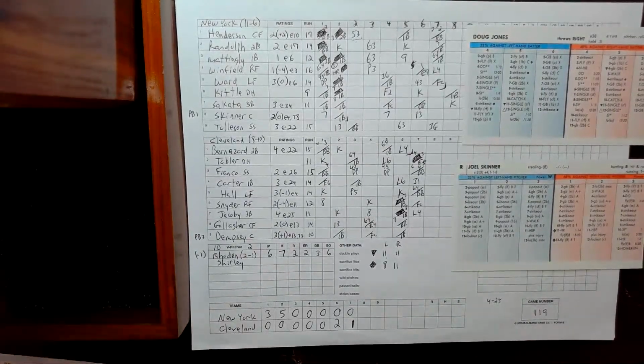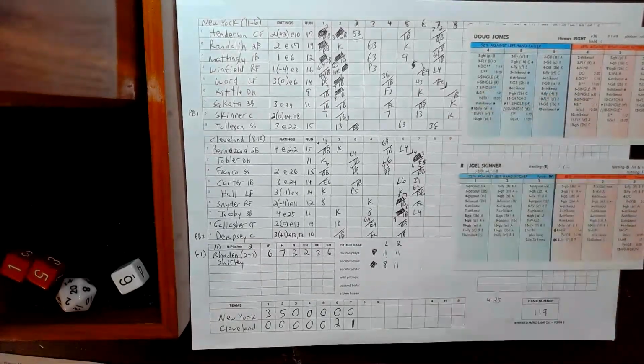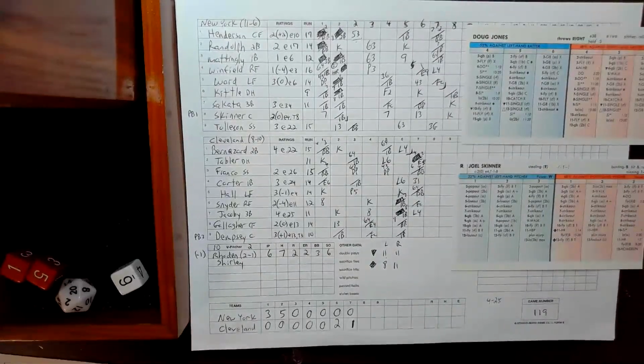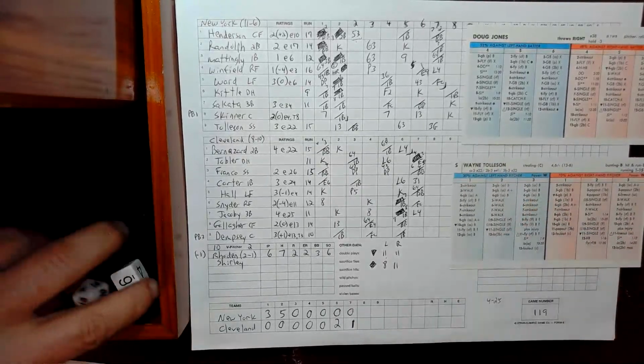Here's Skinner. 6-6, that's another strikeout for Doug Jones. 2 quick outs after the single, and that'll bring up Tollison.